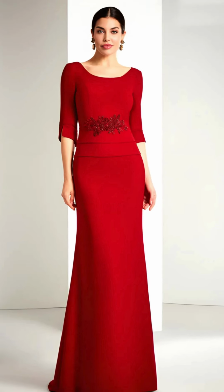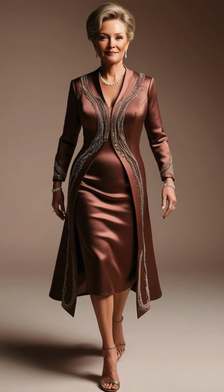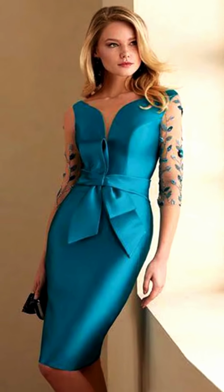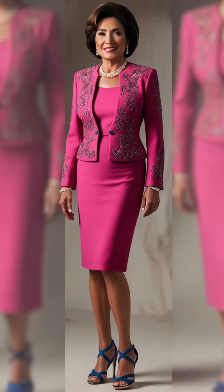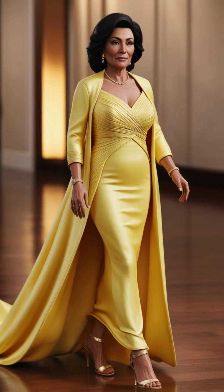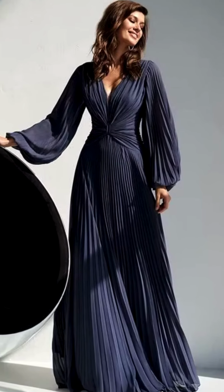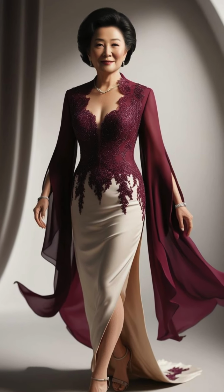Comfort is key when choosing your attire. You want to be able to move freely and enjoy every moment of the day without feeling restricted. Look for fabrics that are soft and breathable, ensuring you can dance the night away and mingle with guests without any discomfort. Choosing the right fabric can make all the difference in how you feel throughout the day. Fabrics like chiffon and silk provide an elegant drape, while lace can add a touch of romance.